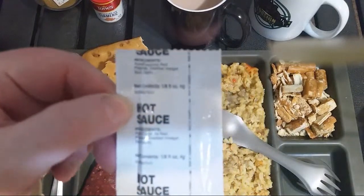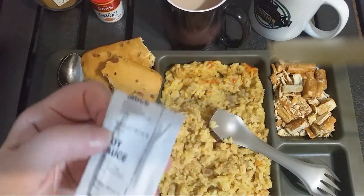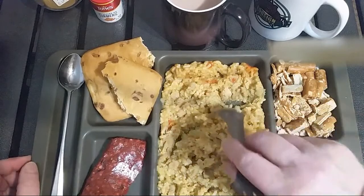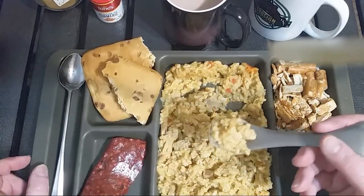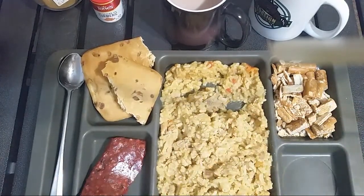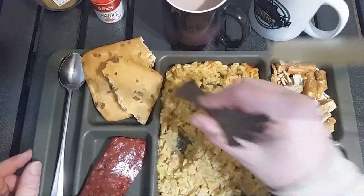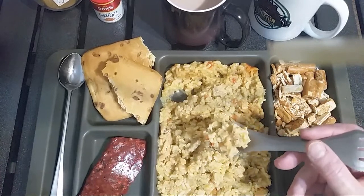So this included this hot sauce. This one has cayenne pepper, vinegar, salt, and garlic. That's the ingredients of this hot sauce. But I don't feel like adding hot sauce to this because I think it would mess up the flavor of my garam masala and curry that I put in it. If I did not add my own spices, I may have put the hot sauce in it. But I actually like this better.